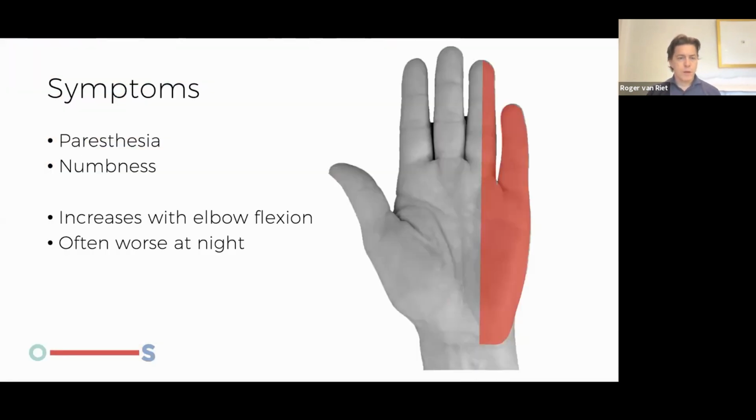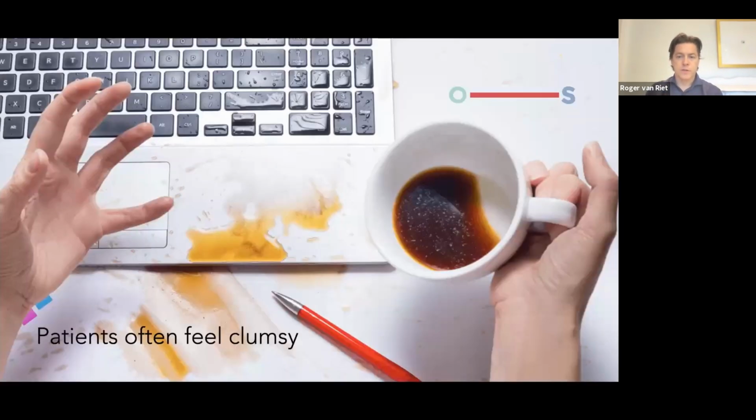symptoms. So symptom-wise, there's paresthesia, there's numbness sometimes, although it's often difficult to objectify, but definitely paresthesia in the little finger, the ulnar side of the hand, and the ulnar side of the ring finger. Paresthesia increases with elbow flexion and is often worse at night, especially in people who sleep on their front with their arms tucked underneath them. So that's one of the first things we do.